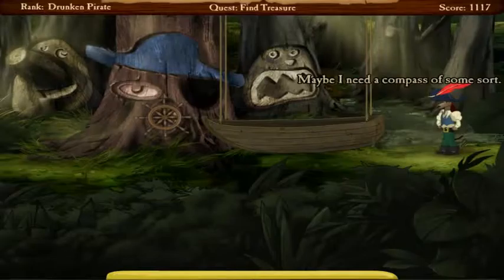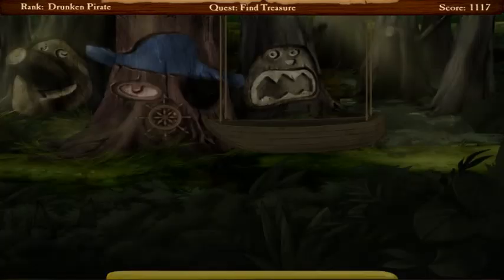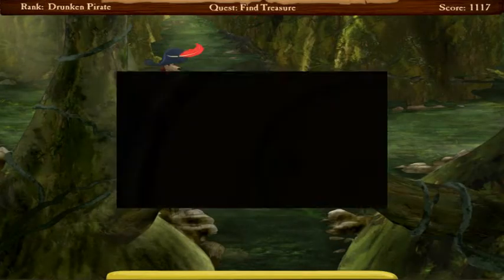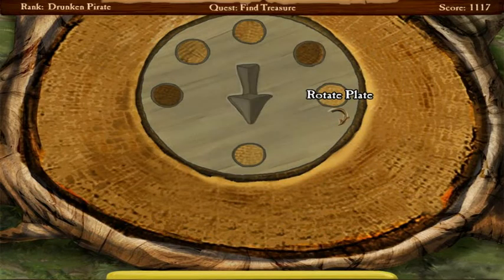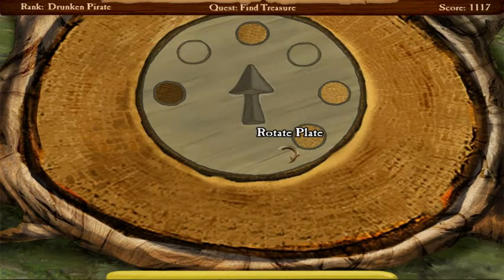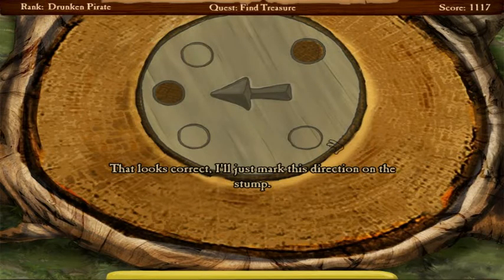Maybe I need a compass of some sort. These things seem to lock together. That looks correct. I'll just mark this direction on the stump.